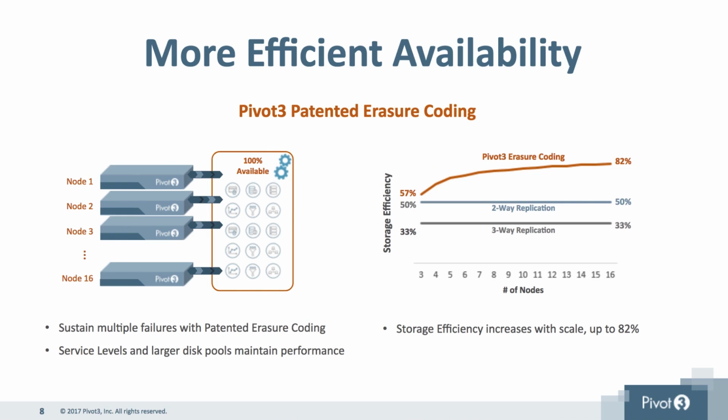On the efficiency side, this is where our erasure coding technology comes in. In a scale-out environment, which is what we have here at Pivot3, a lot of the approaches to date have been to replicate data across multiple nodes to provide for reliability and availability. From the get-go with our technology, we developed a highly efficient erasure coding for capacity, but we also have done a lot of work around the performance of this technology. We're on our 8th generation of our erasure coding technology, so it's not only very efficient, but it also performs quite well. And so we can sustain multiple failures within the environment and still be available.